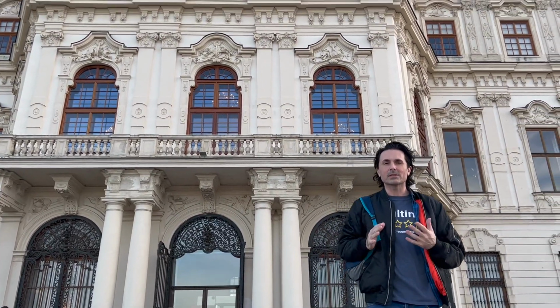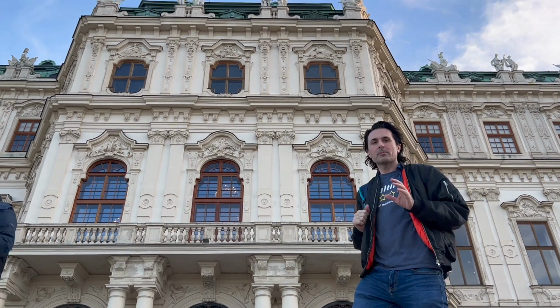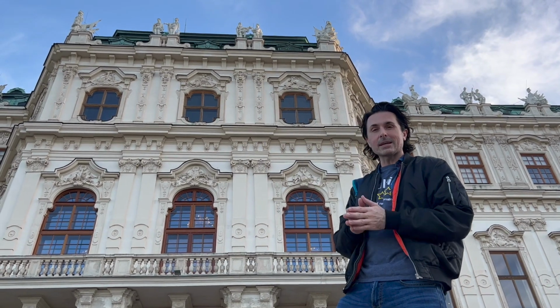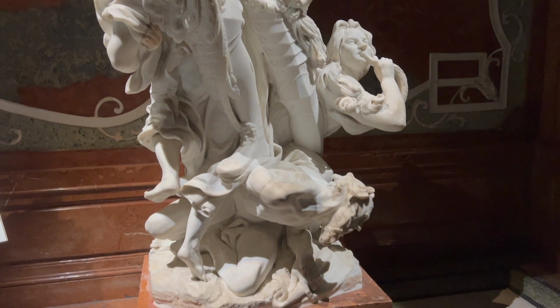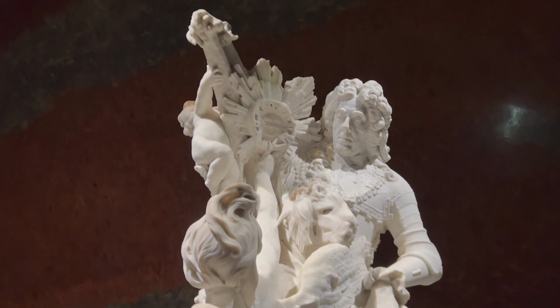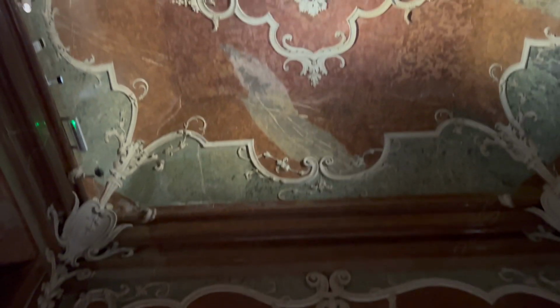After his death, it was made into a museum in the late 1700s, so it remained in our collection. Franz Ferdinand did use this part, the Upper Belvedere, as an actual residence up until his assassination in 1914 in Sarajevo. That's Prince Eugene of Savoy. It's called the apotheosis of Prince Eugene of Savoy. It's like him becoming a god. They used to do things like that, like with Washington.